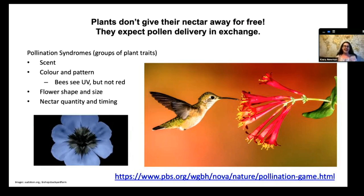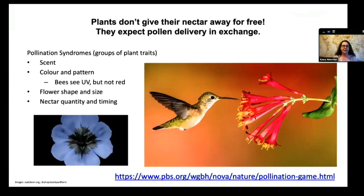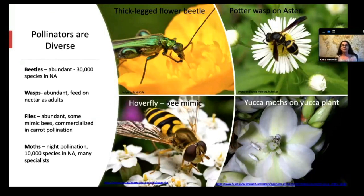Also, nectar quality or quantity and timing. If a plant is trying to attract a night flying moth or bat, it's not going to invest in nectar production during the day. It'll save that for the night in order to attract night flying animals. So that's a little bit about why plants are investing in certain types of traits or pollinator syndromes.